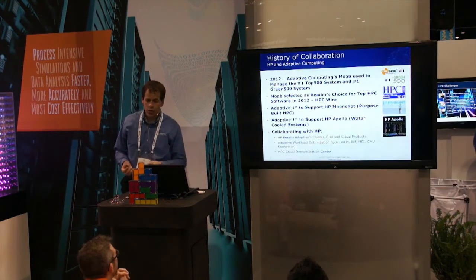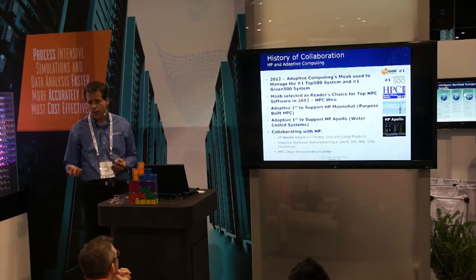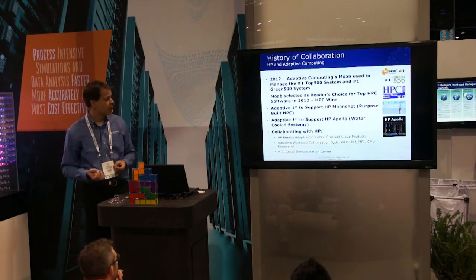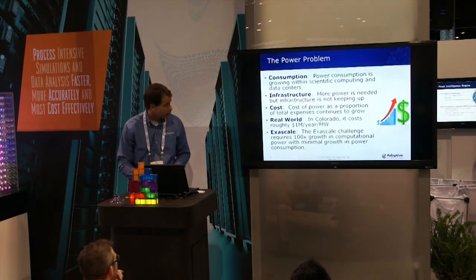We do have a long history of collaboration with HP. We've worked with them on a lot of the most challenging problems that are out there in the high performance computing space, whether that be grid, whether that be cloud, dynamic provisioning. In this case, we're doing power with them, and it's been a really good project going forward.